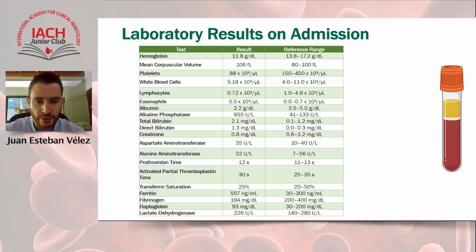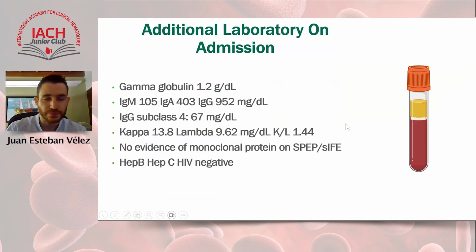The other test showed normal transferrin saturation, ferritin was mildly increased, fibrinogen mildly decreased, haptoglobin normal, and LDH was normal. In the additional labs that we did on admission, we found gamma globulin, which was in normal values, IgM, IgA, IgG also in normal values.